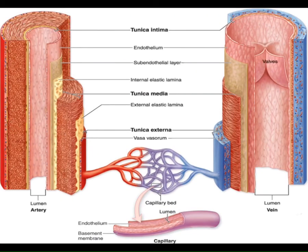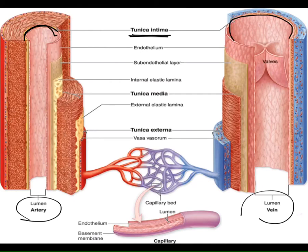Here's a nice little picture, kind of puts it all into perspective. On the left, here's your artery. On the right, the vein. Notice they both have the same tunica intima. Hard to see, but that's just that thin inner layer. We would call that the endothelium. That's a simple squamous epithelium.